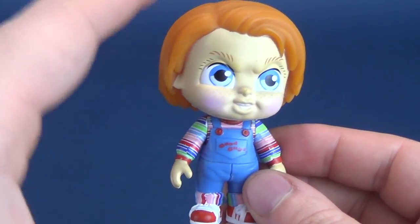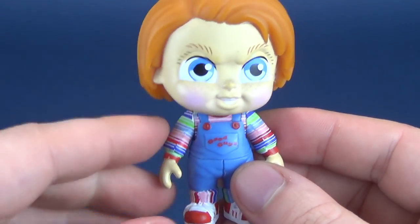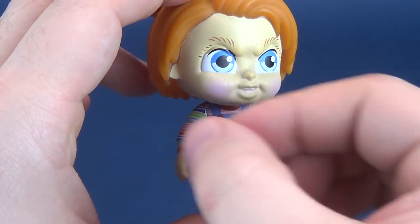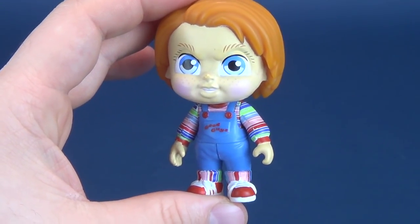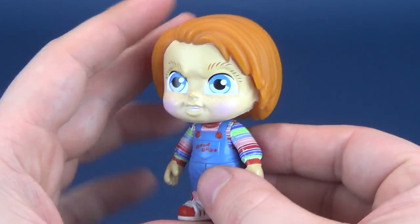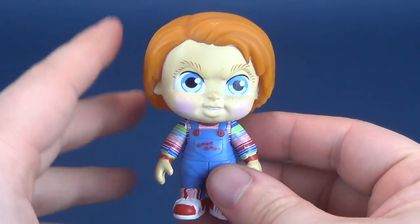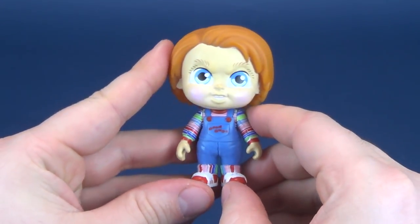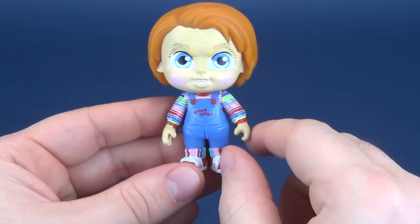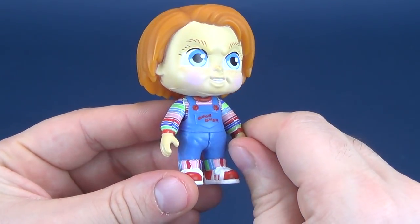He has all the elements that you would expect from Chucky, right down to little freckles and the painted-on eyebrows. They've also given him a little bit of pink, a little rouge there, which I guess is one thing I think they could have pulled back a little bit on. Overlooking all that other stuff, I'm not crazy about this line. Looking solely at the figure, maybe if they had pulled the pink back a little bit, I feel like it's a little too much.